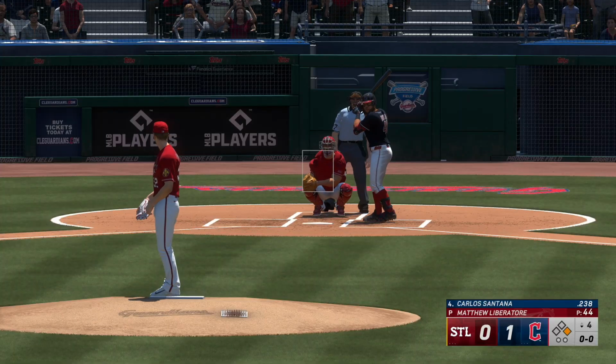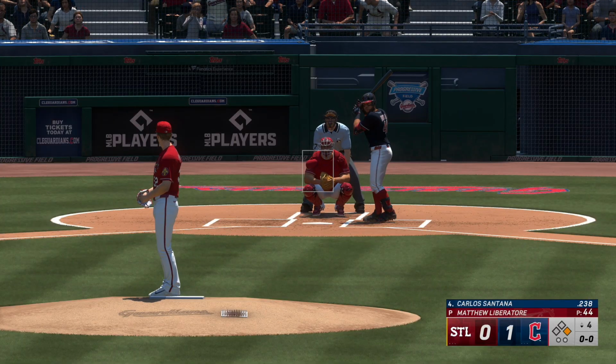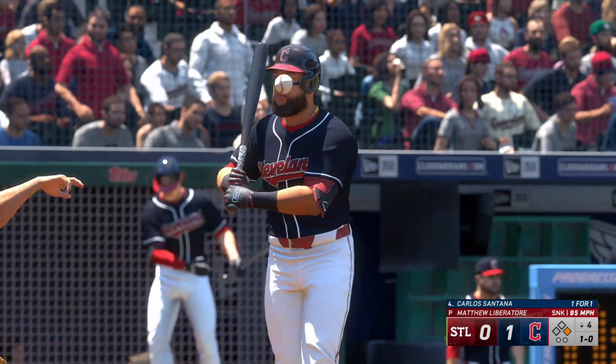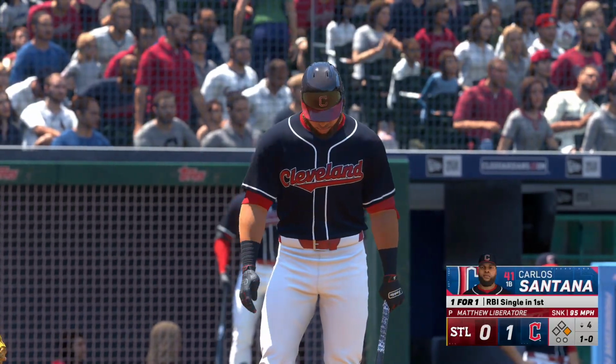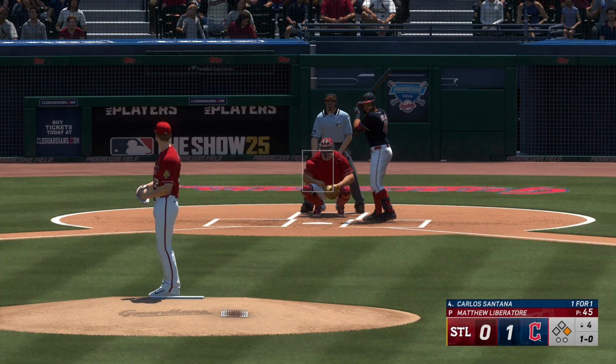Now, when I went back to do some research, looking at metrics like base runs, I realized they weren't scoring runs at the rate in which the data was saying they should be at. So the numbers were saying it was just a matter of time until they would take off. Little did we know that it would convert into a 22-game winning streak, and it took the baseball world by storm. I love when you talk nerd to me.